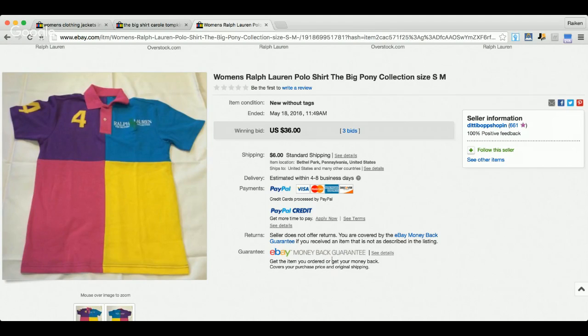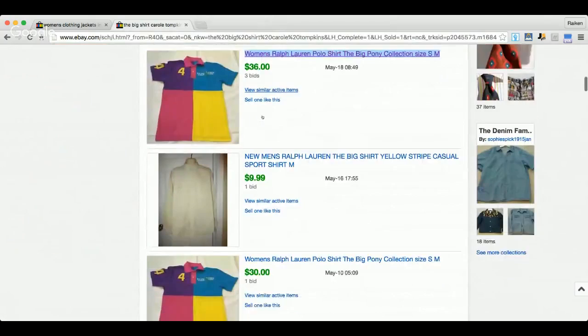You're up to 6. Sell for this much, they're going to take, I don't know, $4 in fees. You're up to 10. I mean, what is that? 20, 30. That's a $26 profit. I mean, that's not bad for 5-10 minutes of your time. It's really cool right there. Let's keep moving.